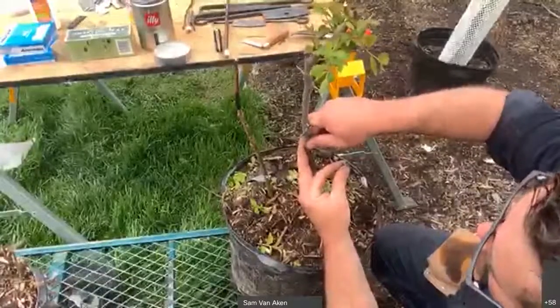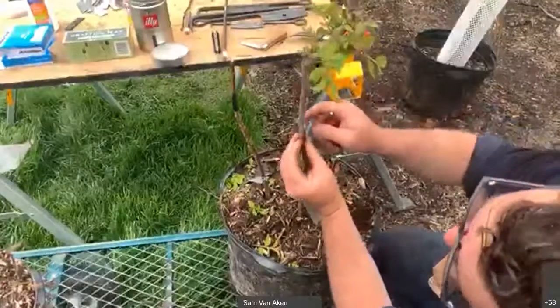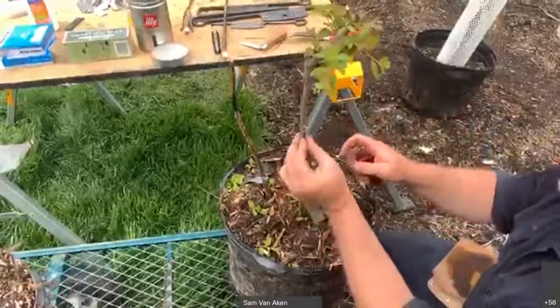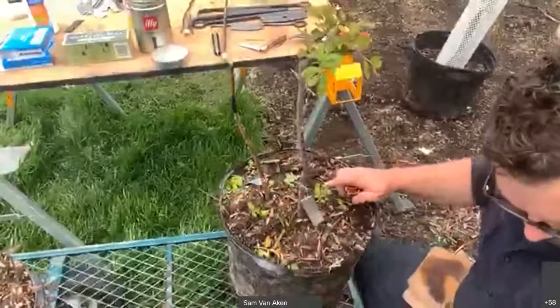Okay, I'm going to make that downward cut. All right, so we have a notch and we slide that in. And you can see that bud shield will fit just perfectly and line up with both sides of the cambium.